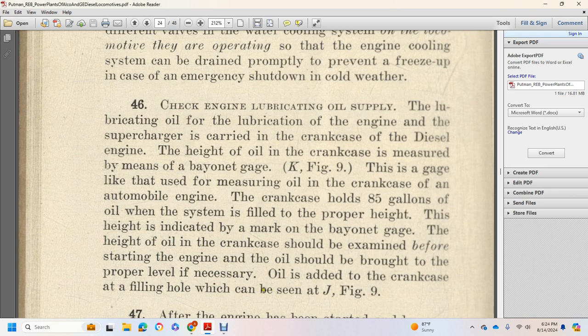Okay, figure 9. The gauge is used for measuring the oil in the crankcase of the automobile engine. The crankcase holds 85 gallons of oil when the system is filled to the proper height. This height is indicated with the mark on the bayonet gauge. The oil height in the crankcase should be examined before starting the engine. The oil should be brought to the proper level.